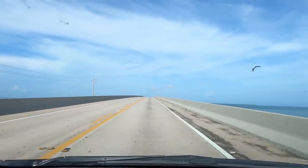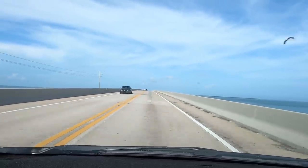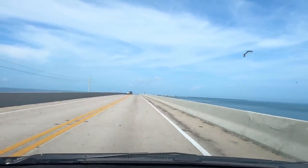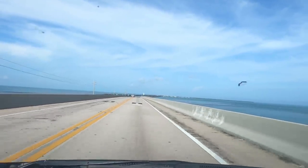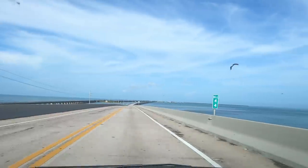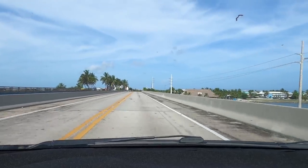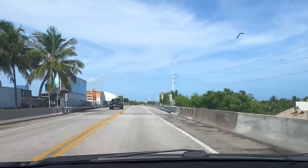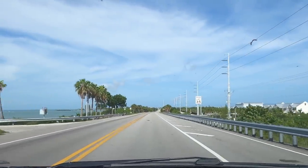And then you can get a better view of the Marathon landmass. There it is, popping up on the right there. That's a better shot of it. And that's Marathon. And here we are. I made it across the 7 mile bridge. And welcome to Marathon, Florida. Speed limit 35. Nice.